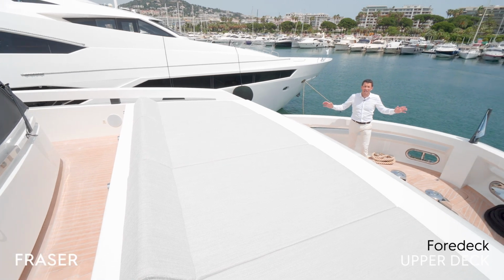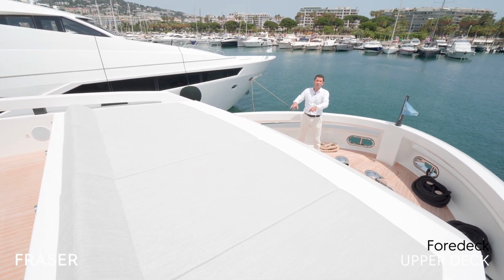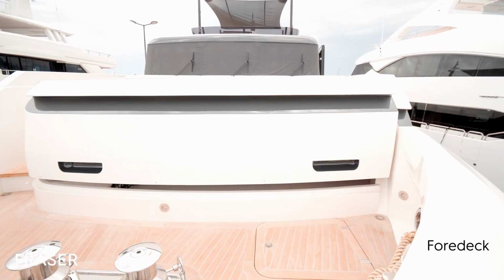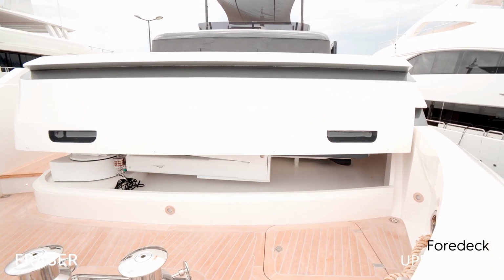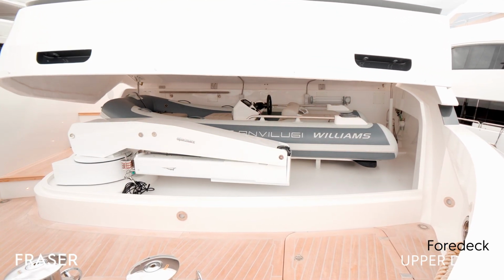Welcome on the foredeck with a big sunbed area, tender garage with a launching crane just underneath. The garage on the bow hosts a 395 Williams jet tender and its launching crane.